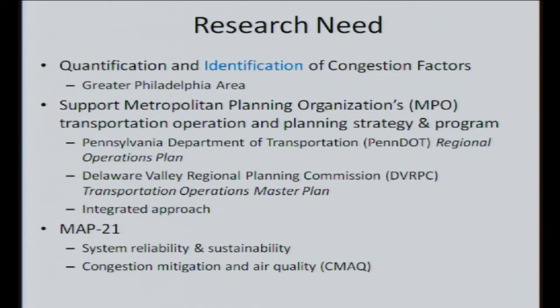And again, the research need is that if you want to alleviate congestion, you've got to know where it's happening and then why. That ties into our MPO's transportation operations and planning strategy program, where they need this kind of support, like identification as well as research results. We are also trying to have an integrated approach with our state Department of Transportation, PennDOT. They have a regional operations plan, which was published in 2009, as well as DVRPC's transportation operations master plan within that region. We are hoping that our study will support whatever plans they have come up with, as well as the future plan, the 2040 vision that we have as long-range planning.